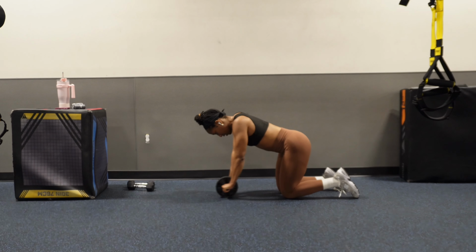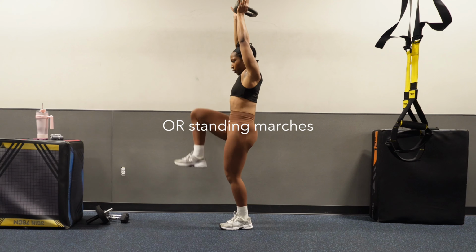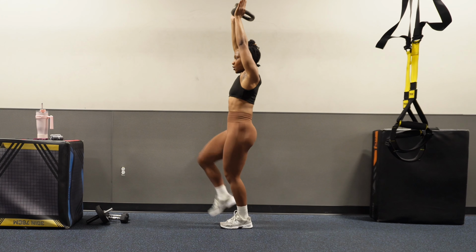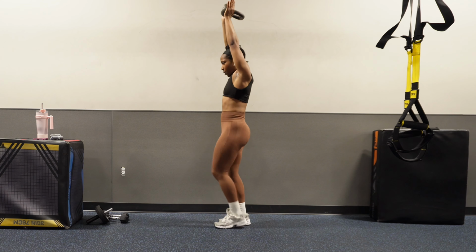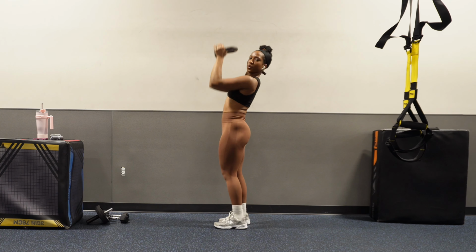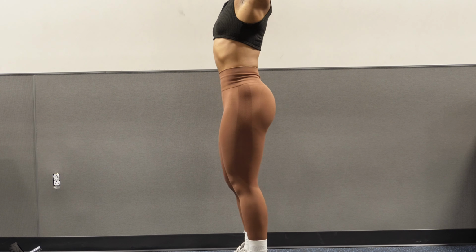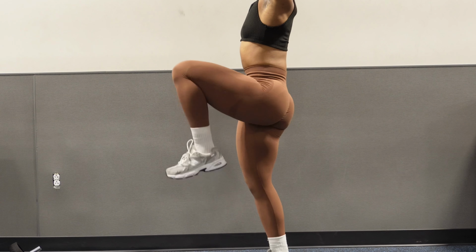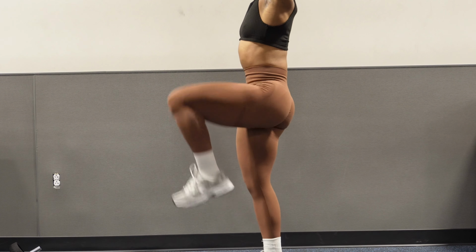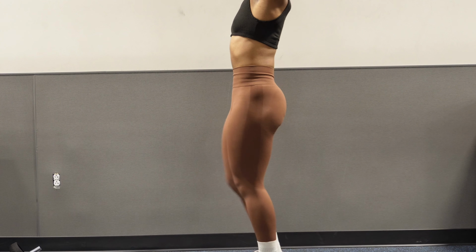If you don't have access to an ab roller, do not worry. Just substitute this for standing marches. We're going to hold a kettlebell or a dumbbell right over our head. I believe I'm holding a 15 or a 20 pound kettlebell to just challenge my abs a little bit more. With this, you have to engage your core in order to feel it in your lower core muscles. So we're just going to march back and forth for 30 seconds, making sure we're engaging our core, breathing through every rep.